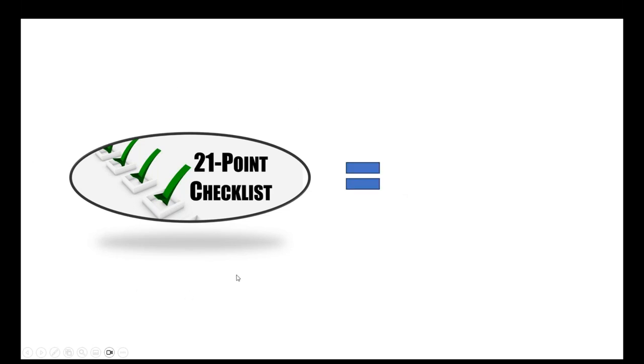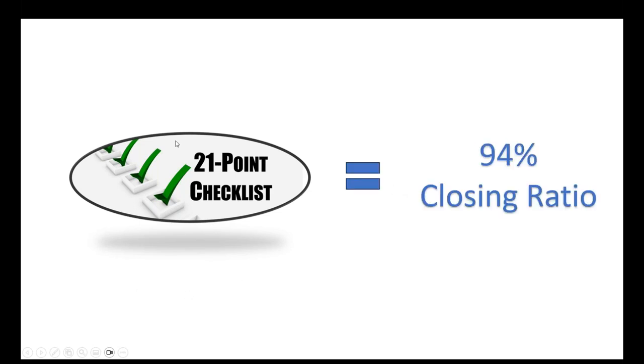So today I want to talk about how we can make the 21-point checklist work even better. Now, if you follow the 21-point checklist, you're going to get a 94% closing ratio. You follow those scripts, 94% closing ratio. Why do we get a 94% closing ratio with the 21-point checklist? Let's see if anybody's on their game this morning. We really get 100%, but 6% of the people, we say we don't want to work with them.